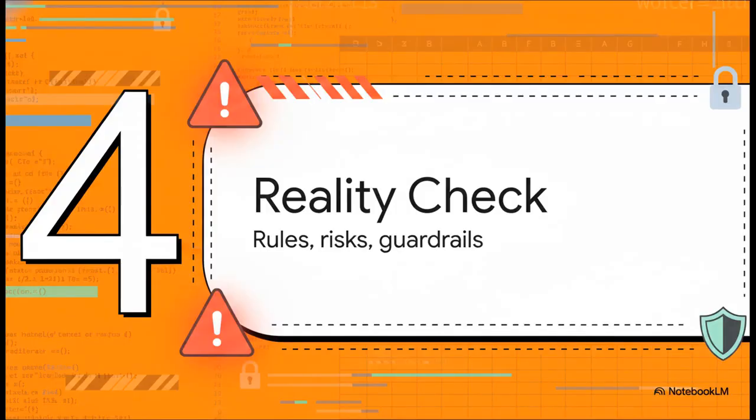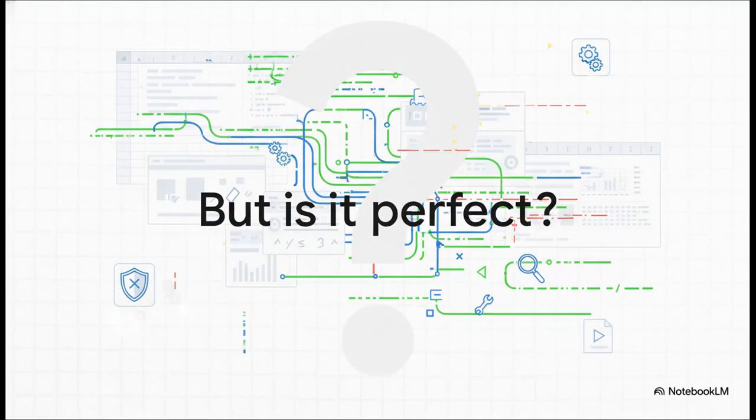Now, as amazing and powerful as this all is, we really need to take a step back and have an honest conversation. This is still a beta tool, and it is incredibly important to understand the rules of the road and the risks involved. So let's just ask the big question right out of the gate. Is it perfect? And the short answer is no, not yet. Like any powerful new tool, you absolutely have to know its limitations to use it safely and effectively.